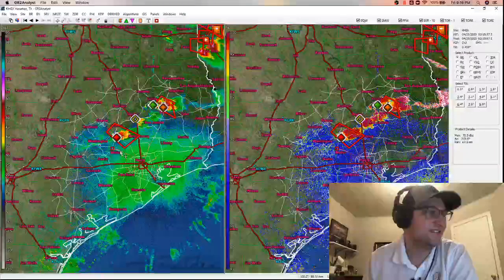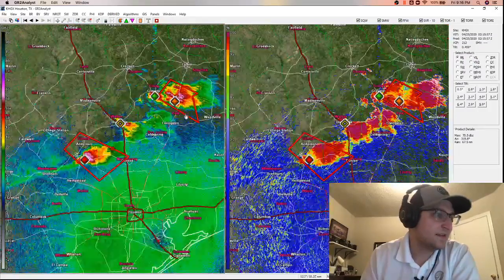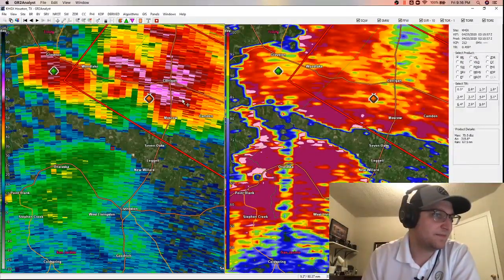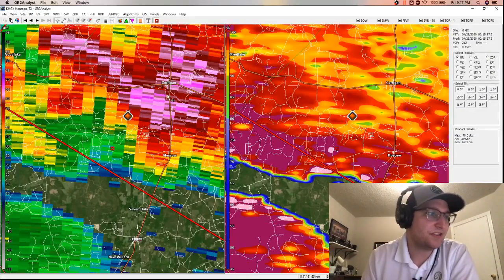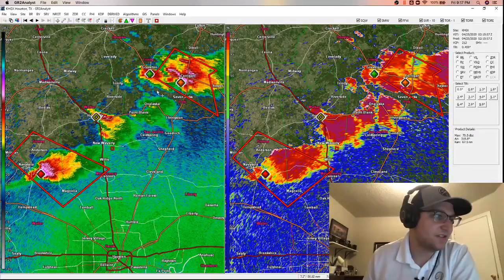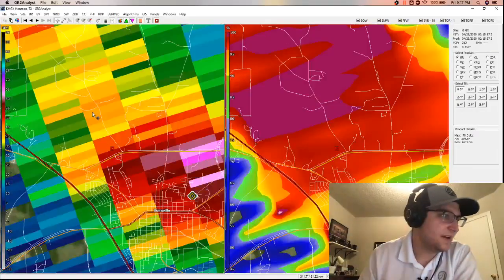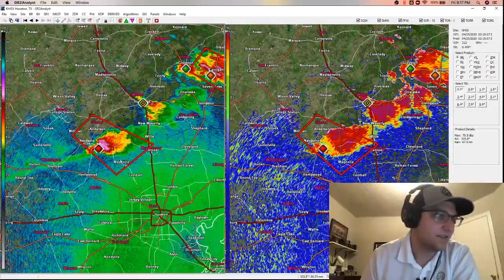And then another storm just north of the Houston area. Was this over by Corrigan? Looks like in Corrigan, Texas, you're seeing some quarter-size hail, probably across the entire town. And then I think Huntsville, Texas, here, this storm's not severe warned, and probably for good reason. It looks like it's only dropping some sub-severe hail at the moment.